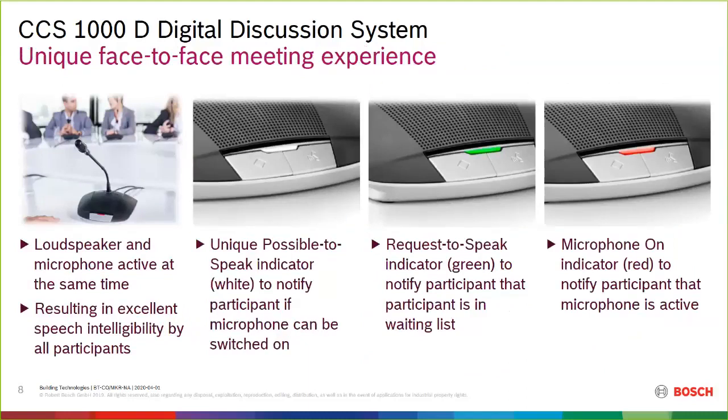You'll see the white, green, and red. So white is just indicating it's possible to speak. If you want to talk, you can. Green means you have requested to speak, or you're in the queue to speak next. And red, of course, means you are live. And I had already mentioned how the loudspeakers and microphones are active at the same time, and we can do that because of that feedback suppression being on the level it is.